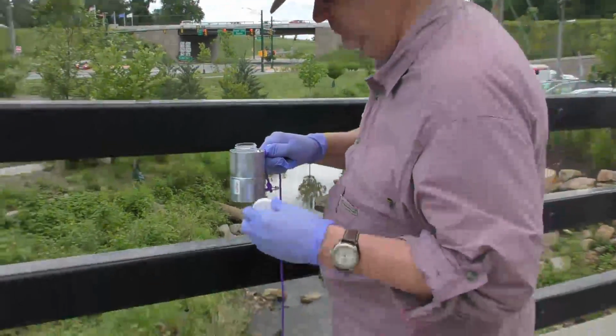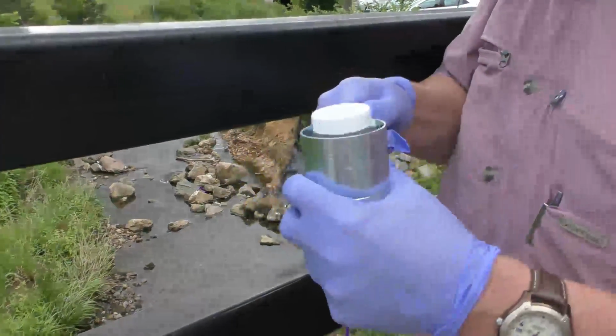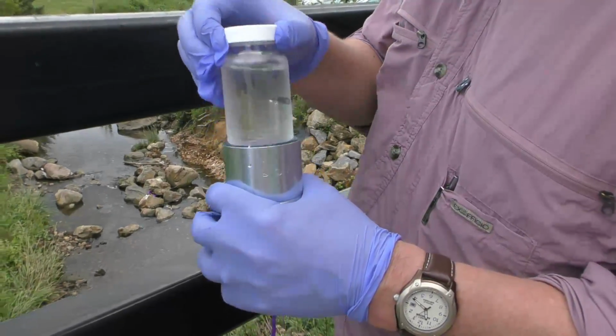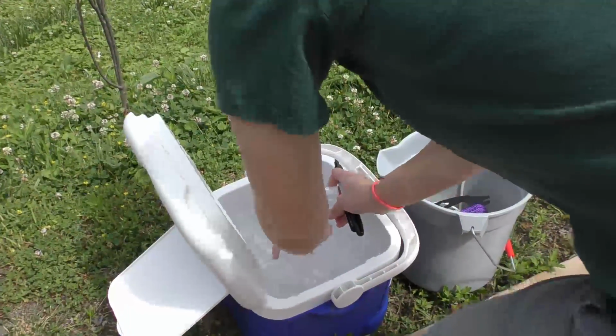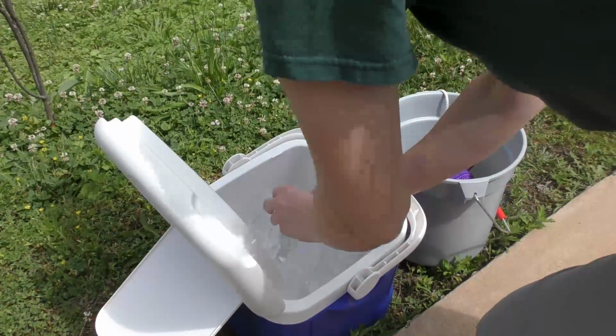Confirm that the bottle has been filled to the proper level and add the cap. If you've overfilled, dump out any excess water. Be sure to include information on your sample bottle, including the station number and any other important information, and place it into the cooler.